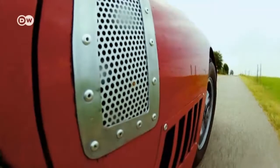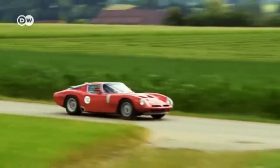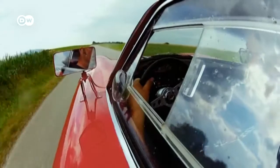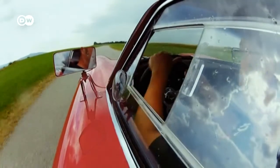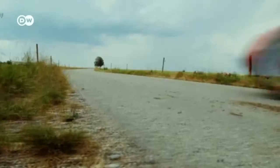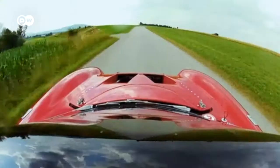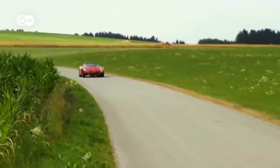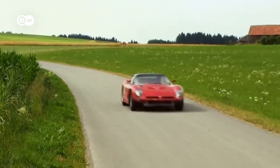Take to the wheel of a Bizzarini, and you're left in no doubt that it was constructed for the track. The full-blooded V8, propelling a two-seater weighing just 1,100 kilos, delivers the kind of ferociousness otherwise associated with modern super sports cars. The GT is not meant for a jaunt in the countryside.